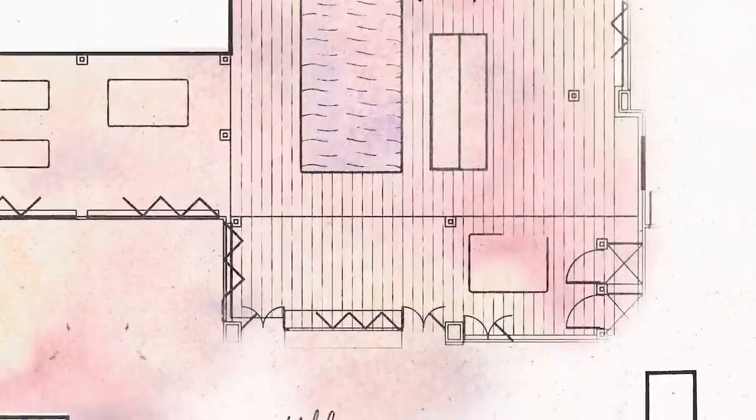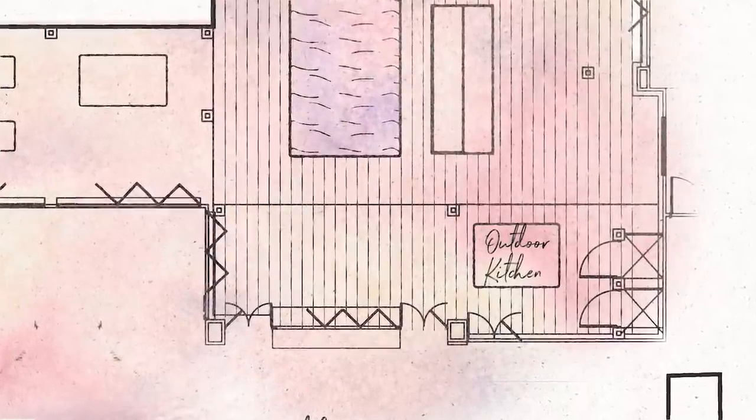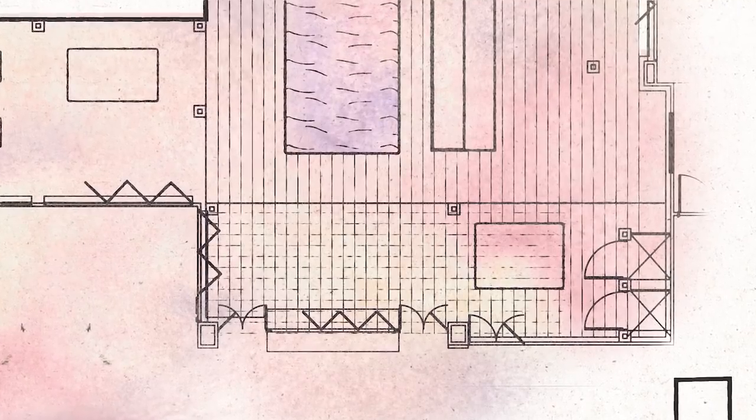So the outdoor kitchen sits just off the indoor kitchen. You walk outside, it's to the right hand side, and it's going to sit under an outdoor pergola, which is all about the detail and the design. Have a little bit of shade, but still get that sunlight. So we're going to put a clear roof on that pergola.